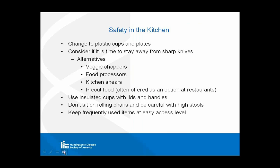Now for the next room in the house, the kitchen. The kitchen has the potential to be one of the most, if not the most, dangerous rooms in the house. With so many dangers to be aware of, something in and of itself that is difficult for most folks with Huntington's to do, eliminating dangers in advance can help put your mind more at ease as a caregiver. Here are some recommendations to make the kitchen a safer place.